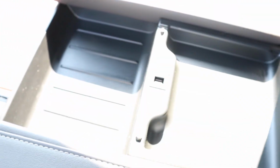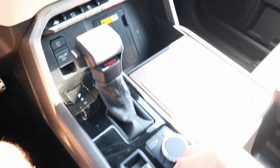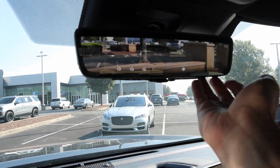Now right in the middle, you have a little bit of hidden storage along with this area, which you can actually open up separate. So if you just want quick access into the glove box there, you can do that, or open up the entire area where you have a lot more space. Now over on the passenger side for this glove box, you have a lot more space down below. There's also the digital rear view mirror, so you can use that as needed and set up all those adjustments.